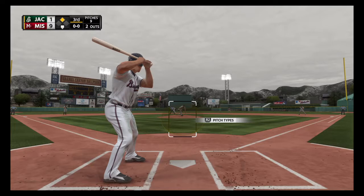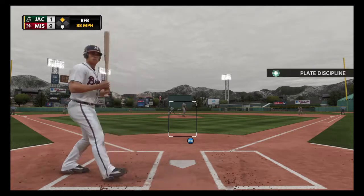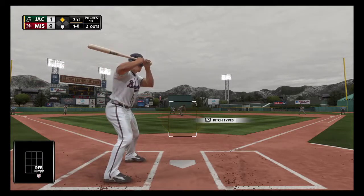Stepping in and ready for another shot, number 16. Runner in scoring position with 2 gone. He's ready. Here's the first offering. And that one stayed too low, apparently.